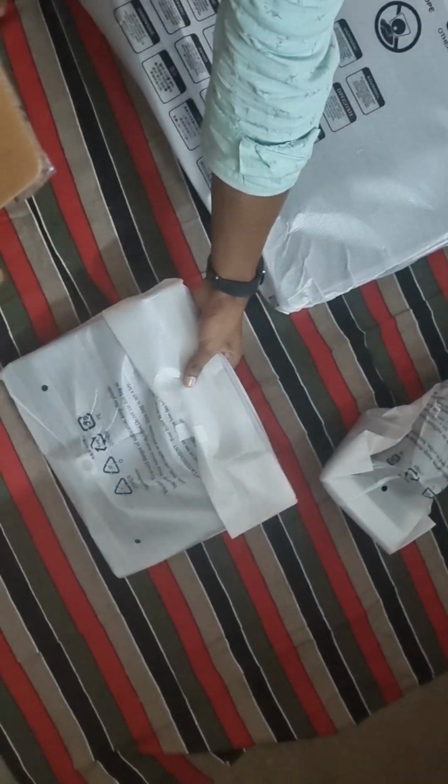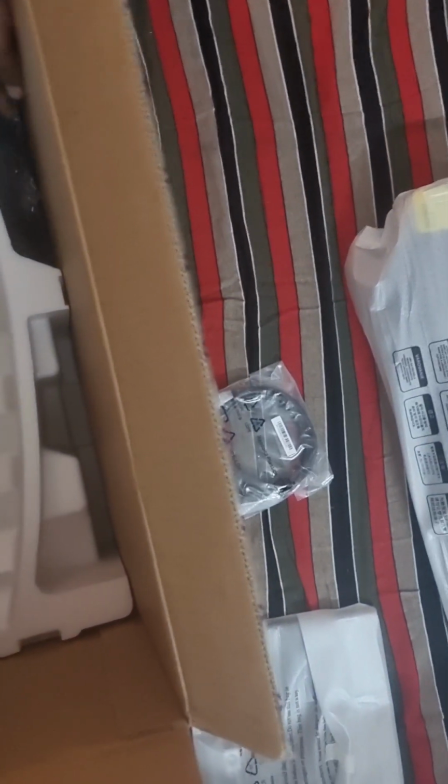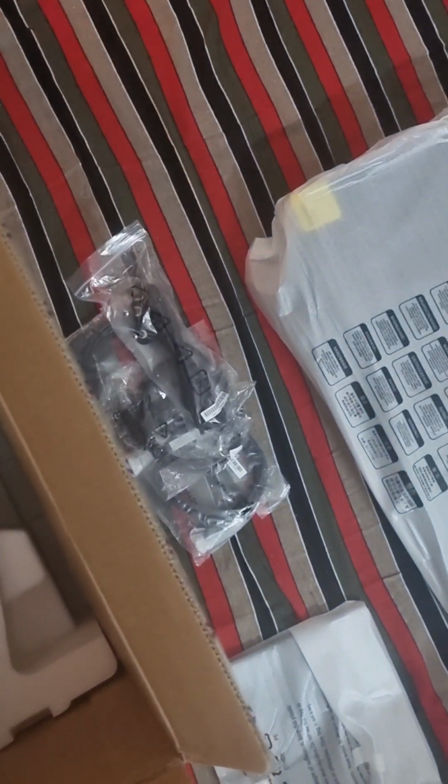This is the BenQ PD2506Q monitor. Step into the world of professional grade display with an exclusive unboxing and review of the BenQ PD2506Q monitor. Join me as we unwrap this sleek and sophisticated monitor designed for creative professionals seeking unparalleled color accuracy and precision. From its stunning 25 inch IPS panel to its ergonomic design and advanced connectivity options, we'll explore every aspect of this powerhouse display.